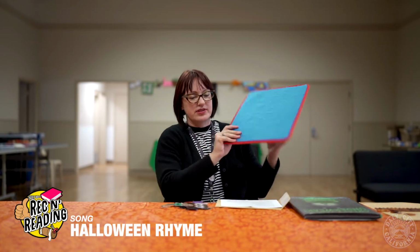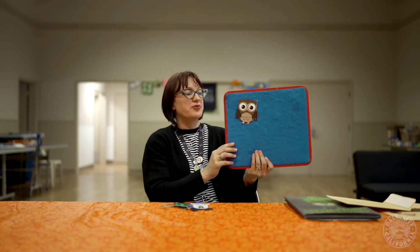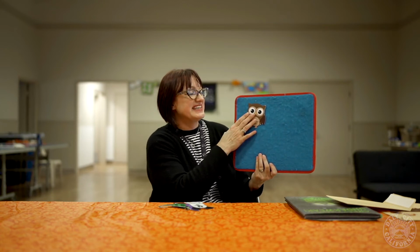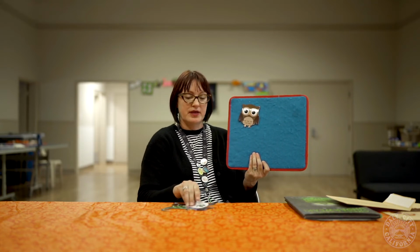So we're gonna do one more rhyme. This is kind of like Brown Bear, What Do You See? But it's a Halloween version. So it starts with brown owl. We're gonna learn some colors and some animals and some shapes together. So this is called Brown Owl, What Do You See? And it says, brown owl, what do you see?